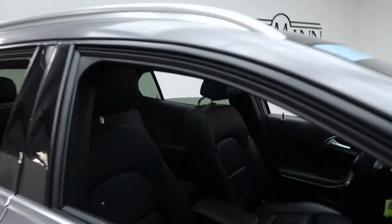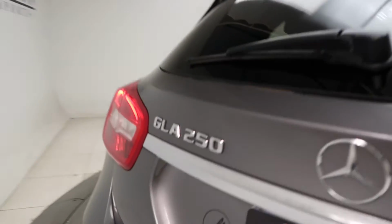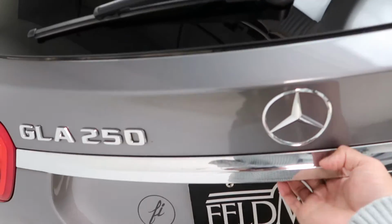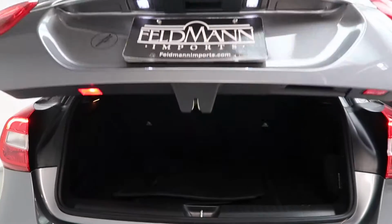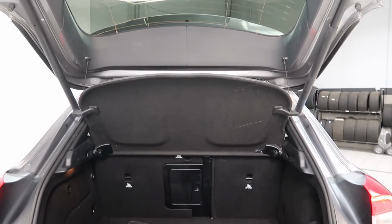A black MB Tex interior. Panorama sunroof. Come around back, we've got our GLA 250 4MATIC badging, power liftgate, clean set of floor mats, fold down rear seats, cargo cover.